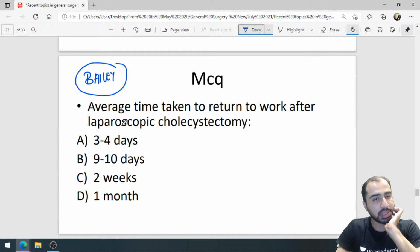This is from a chapter called perioperative care. Average time to return to work after lap cholecystectomy.